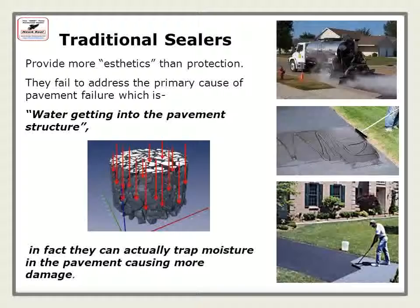Traditional sealers provide more aesthetics than protection. They fail to address the primary cause of pavement failure, which is water getting into the pavement structure. In fact, they can actually trap moisture in the pavement, causing more damage.